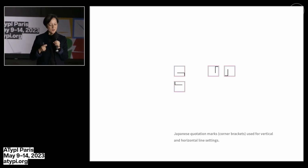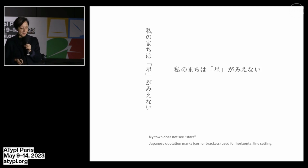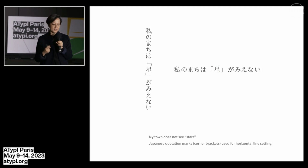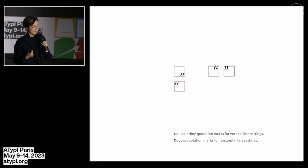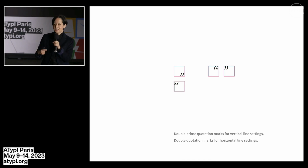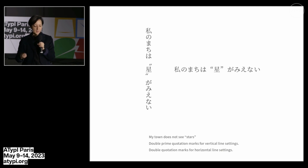The second opportunity, of course, is quotation marks and other marks. There are the Japanese corner brackets, also used in Chinese, which are common. We can, for example, put one character in this bracket to stress it. But we also use prime quotation marks and double quotation marks. It's interesting that if you look at typographic rule books, for vertical text the prime quotation marks are used, and for horizontal lines there's the other one. So there's a kind of division in the way it is used.